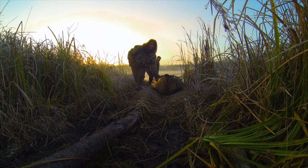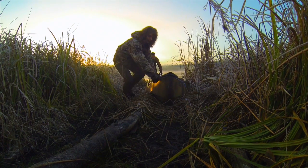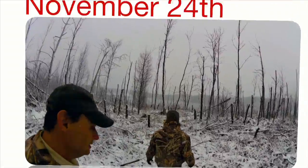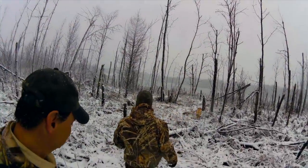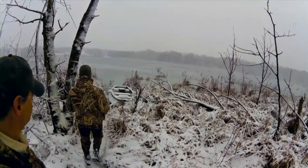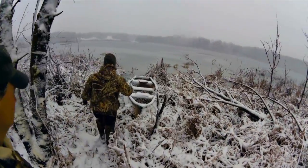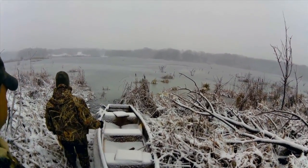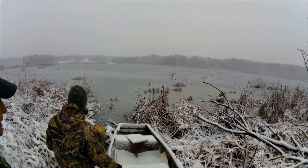Great morning hunt. Today, it's going to be an exciting day. We're going to go retrieve the canoe that's frozen. It's frozen. So as you know, we've been hitting it hard on some fast-moving water. This location is a marsh, and that thing's locked in. So it's time to dig it out and bring it back to the house, put it in a pole barn, and it's done for the season.